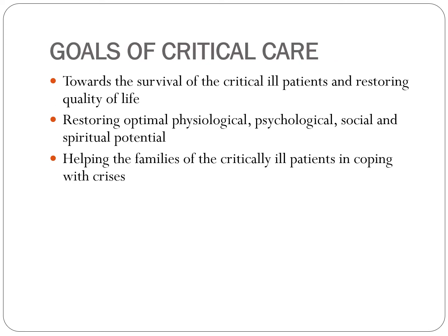So, goals of critical care. Well, we want to keep the patient alive, basically. So it's towards the survival of the critically ill patient and restoring quality of life. We want to restore optimal physiologic, psychologic, social, and spiritual potential. And we also want to help the family members and loved ones of these critically ill patients in coping with crises. It is a long, complicated route to have a client and family member in a critical care environment.